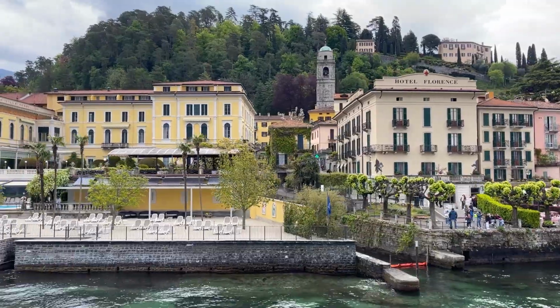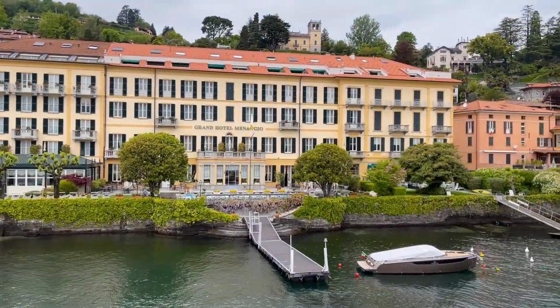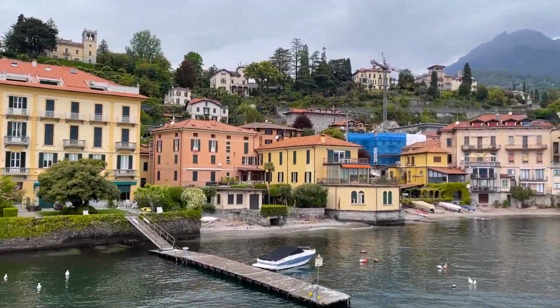On our return, the ferry made a brief stop in Maggiano. Although we didn't have time to explore, we were so happy that we got to see its beautiful shoreline while floating by on the ferry.